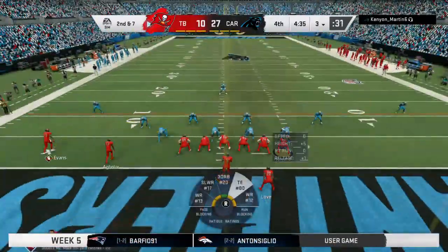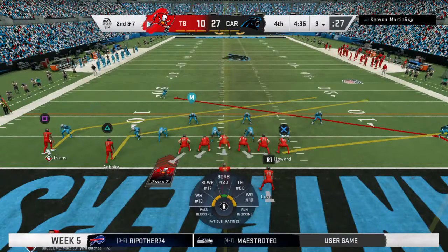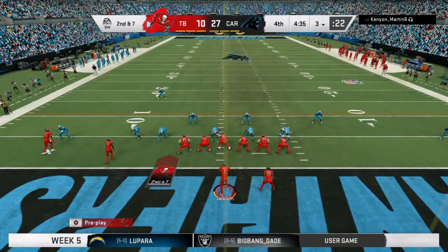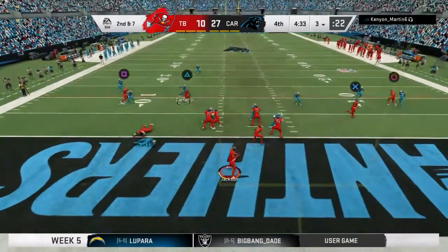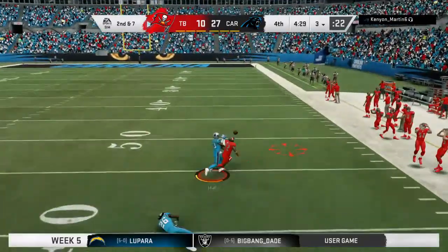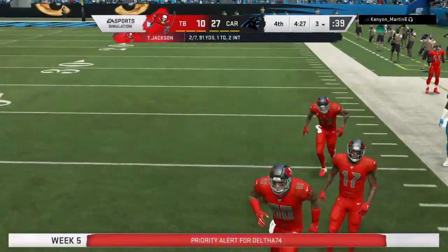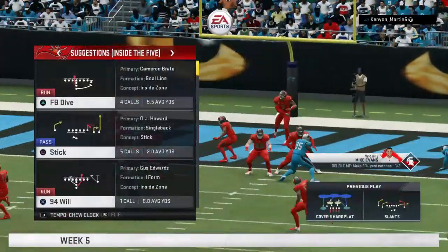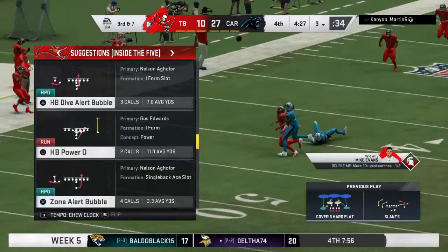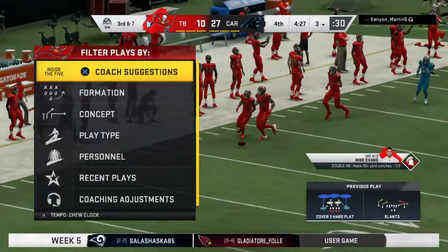Now after the false start, here's 2nd and 7. Jackson from the shotgun. He's going to float this one deep right side, and this is going to wind up incomplete. The coverage there too strong on the deep ball, and now they face a 3rd down. Just nothing there again. He's been sacked multiple times. We've seen the interceptions, of course. He's really been through the ringer, hasn't he?